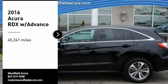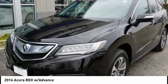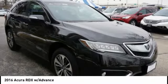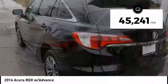Make a great choice today with the 2016 RDX. Viewed as Acura's answer to BMW's sporty X3, the RDX offers stylish interior, plenty of sport, and a nice amount of utility. This vehicle has less than 50,000 miles.